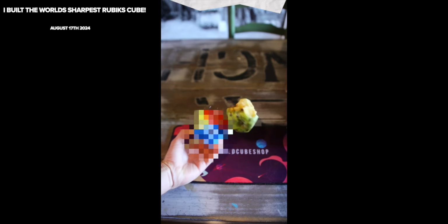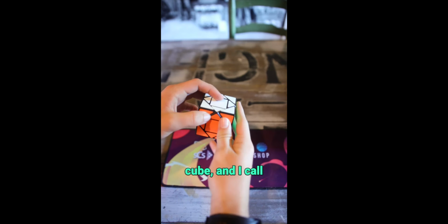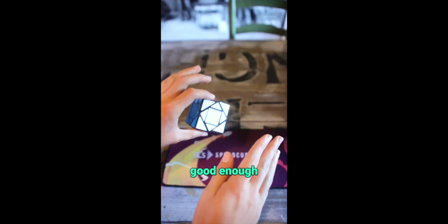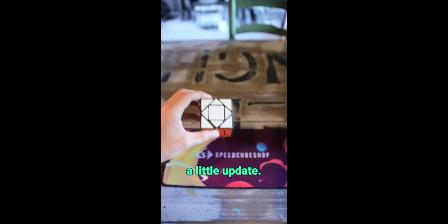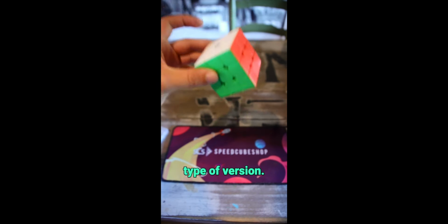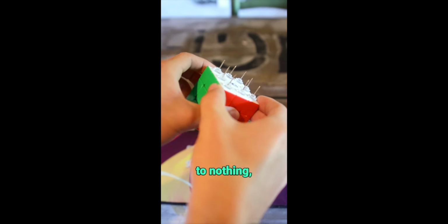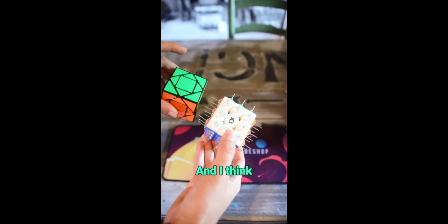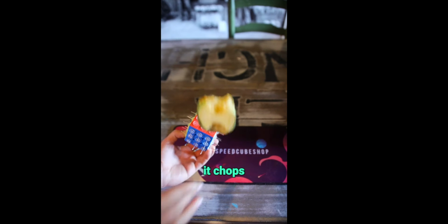This version 2 chops through everything. This is the Blade Cube, and I call it that because it has sharp edges right here. Well, sort of, it just kind of pinches you like this. But that's not good enough around here, so I'm introducing a little update, or like a do not try at home type of version. And that's where we get this. And because of the SpeedCube Shop sale, I could pick up one of these for close to nothing using my code, of course. So because of that, I ended up building this stupid cube, and I think it's a big upgrade from the old one, mainly because it chops everything now.